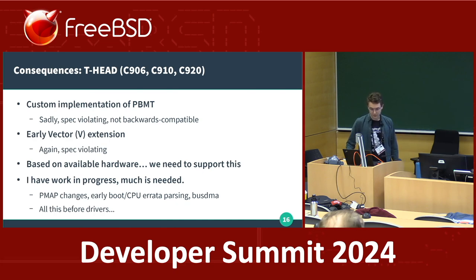So there are foundational changes to the pmap that are needed, really early boot workarounds, and working with the bus DMA subsystem. Not to mention that because they didn't define the cache management operations early enough, T-head SoCs also define their own instructions for that. So there's a lot of work to be done to support these CPUs, and all that's before you can really take on implementing device drivers for a particular system. So that's why we only run on really sci-fi hardware so far.